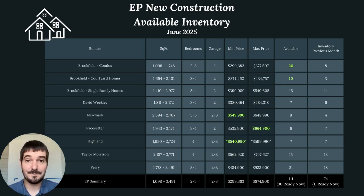So if you're interested in that, or you know someone who's looking for a big home or possibly an investment property or wants to have the ADU, reach out to me, because that's a really good deal that you can get for super cheap if you just ask.